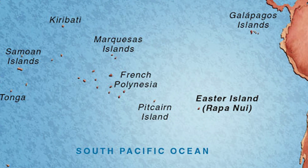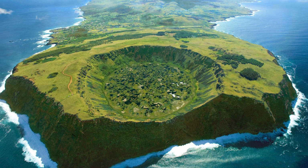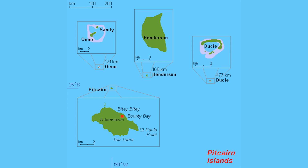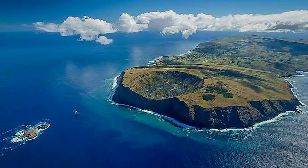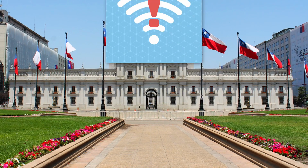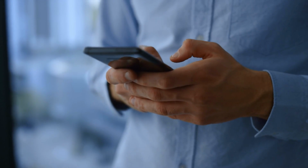As for the Southern Pacific, the islands of Pitcairn and Rapa Nui have also given SpaceX the go-ahead to begin operating. The two islands are small and remote, with internet service being tenuous or just non-existent. Pitcairn, for instance, is a part of a small volcanic chain of just 4 islands with a combined area of only 18 square miles. And while Rapa Nui, which is a territory of Chile, has free public use internet provided by the Chilean government, it's reportedly not too reliable and doesn't have the capacity to allow for regular use.